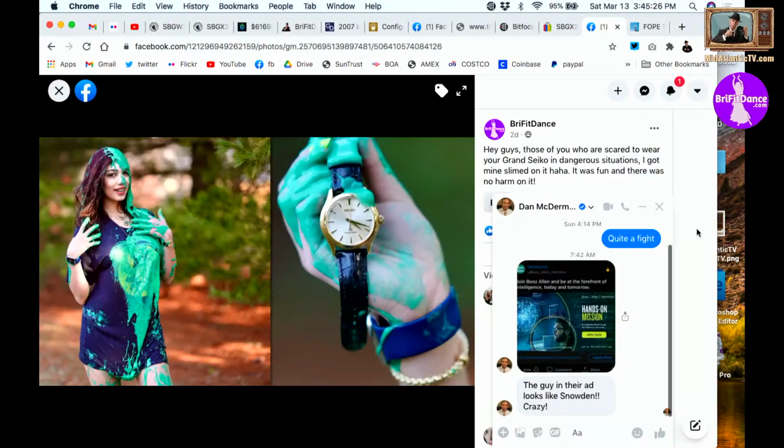I don't think I have the sliming. Yeah, here's the sliming pictures. Here's pictures of her being slimed. And the Grand Seiko got slimed big time. And I cleaned it, and let it dry, and then we treated that HD strap with some leather treatment, and that came out great.